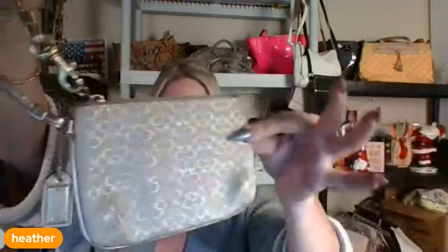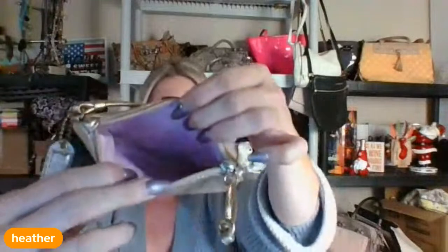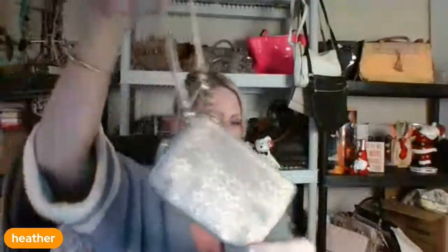I do have one of the gold tone little hang here, a Coach wristlet. And if someone wanted this for a buy it now of $20, you can have that. $20, you can steal that cute little wristlet.